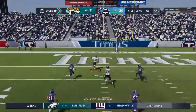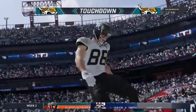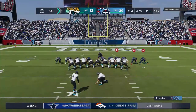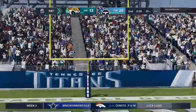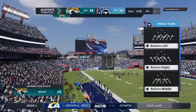Going deep for Eifert. And that is caught. Touchdown, Jacksonville. Tyler Eifert in the final seconds of the first half. And the Jaguars have cut it back within a score. Well, this could be a big turnaround. They get the touchdown here in the final moments of the second quarter. And remember, Charles, they're going to get the ball to start quarter number 3 as well.